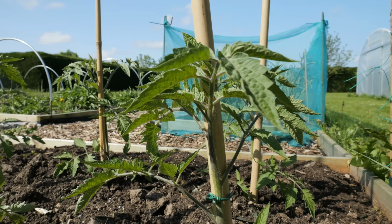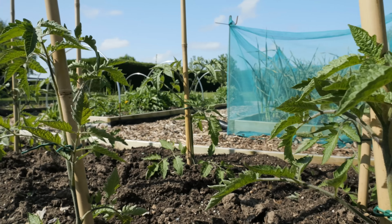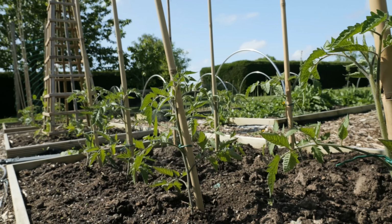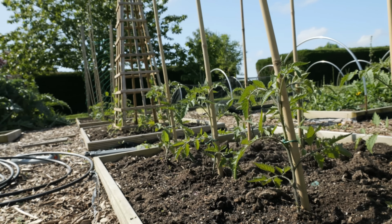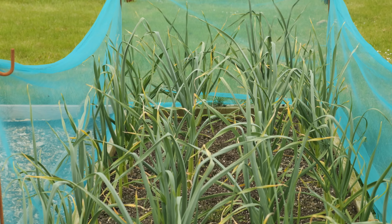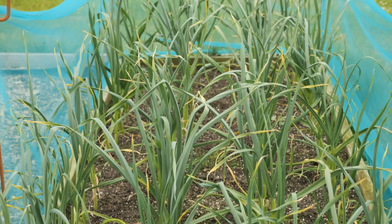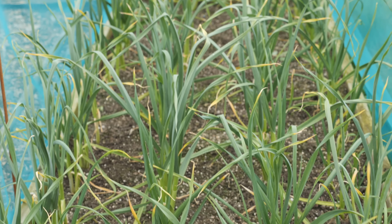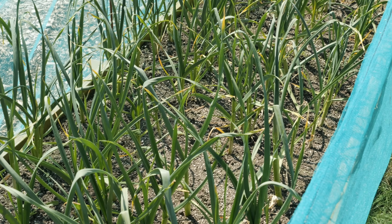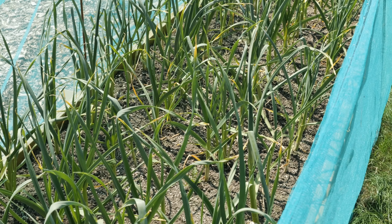These are tomatoes. These are San Marzano tomatoes. I've started 10 in this bed, and on the far side there's another 10, and I'm going to be using those for some sauces that I have planned for later this year. This here is my garlic bed, and again, these will be used for hot sauce. Quite a lot of it will be used for my garlic fire hot sauce. I'll be making black garlic out of it.